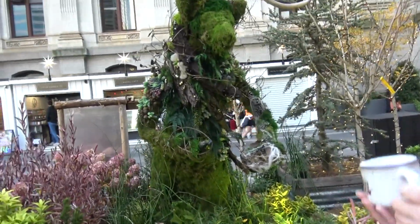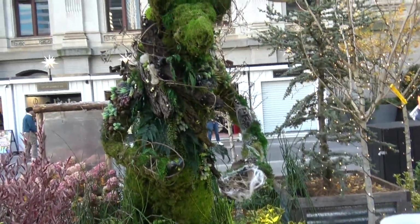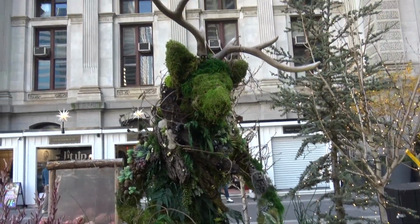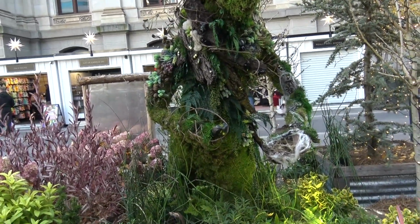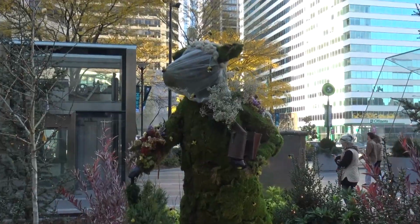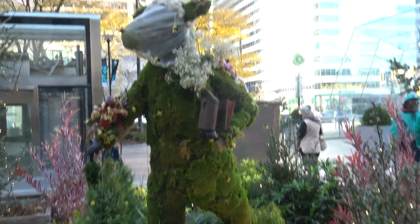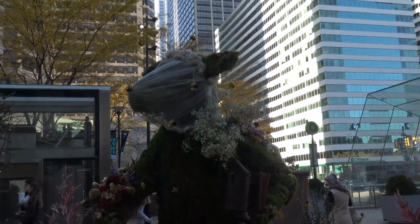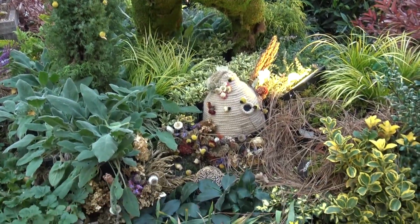Joy, don't look now. Are you making an offering to the weird, succulent, mossy, antlered figure? Yeah, I figure if I'm nice, they won't hurt me. It looks like it should be a cryptid. Here's another one. He looks like he's a beekeeper, got his netting already to make sure that they're safe from bees, the nest right down there.